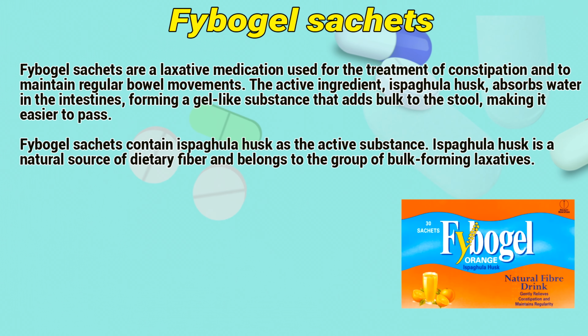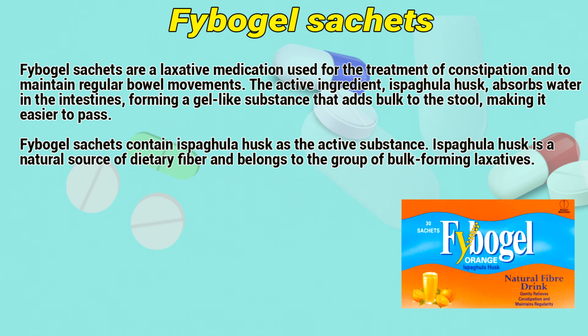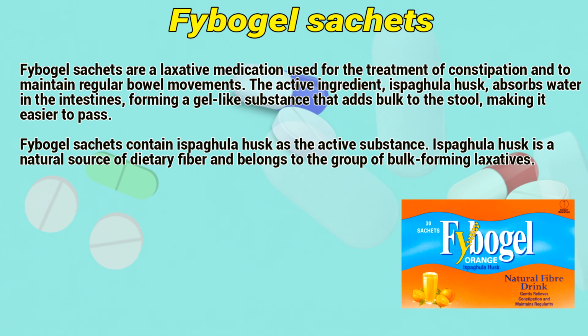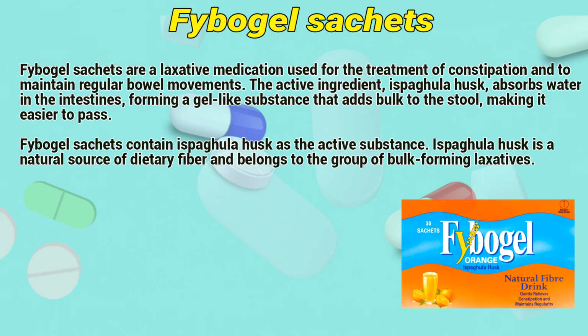Fybogel sachets are a laxative medication used for the treatment of constipation and to maintain regular bowel movements. The active ingredient, ispaghula husk, absorbs water in the intestines, forming a gel-like substance that adds bulk to the stool, making it easier to pass. Ispaghula husk is a natural source of dietary fiber and belongs to the group of bulk-forming laxatives.